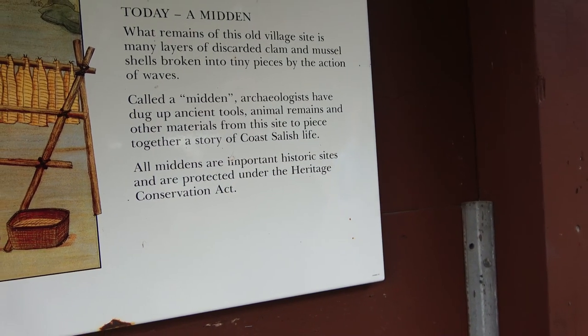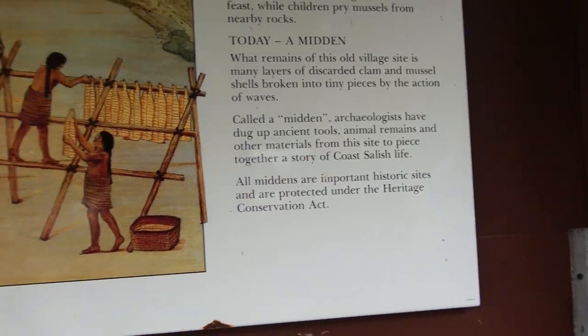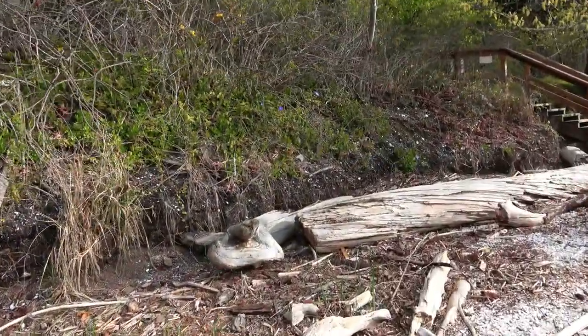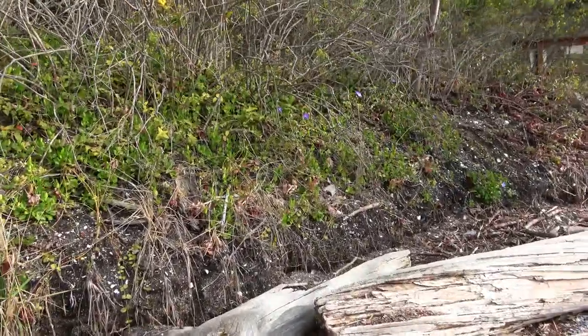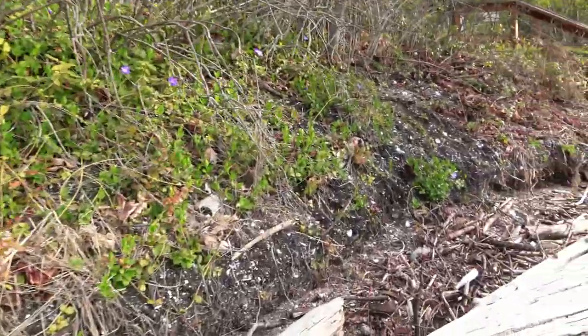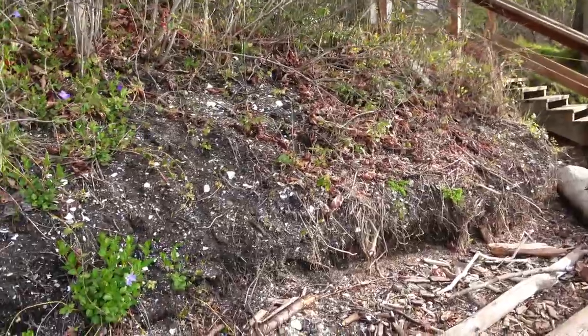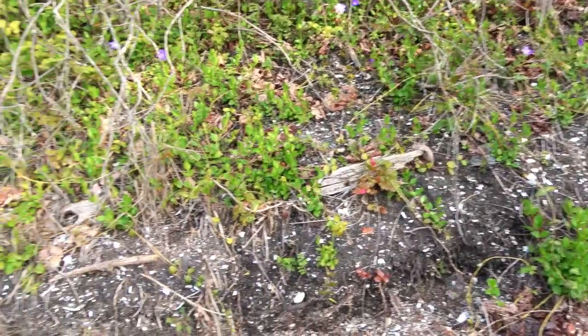Archaeologists have dug up ancient tools, animal remains, and other materials from the site to piece together a story of Coast Salish life. So this is the midden here of the old Aboriginal village. So you can see the shells and layers in the dirt. As it collected over time, this shows the history of the First Nations people here in Montague Harbour.